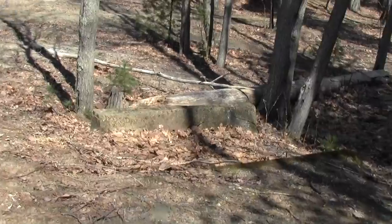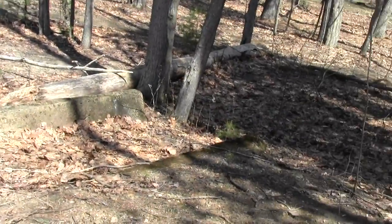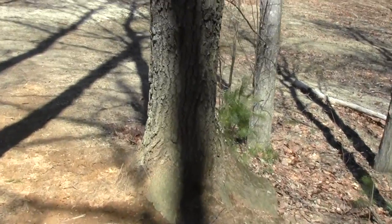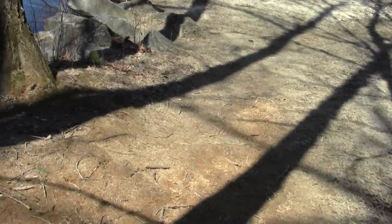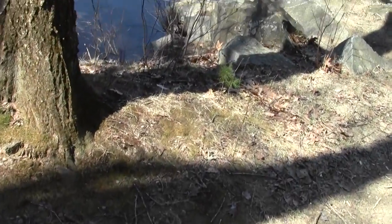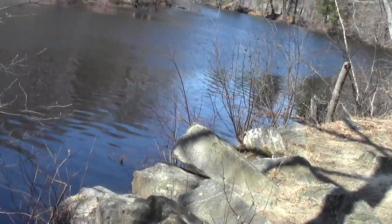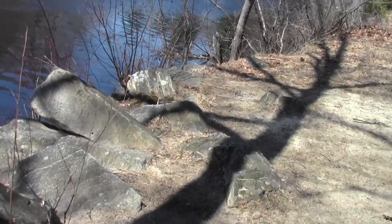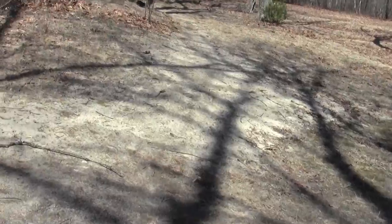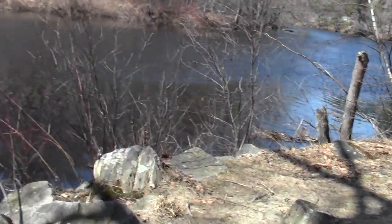Who knows? That looks like old culvert remnants, so this must have been a continuation of that trolley line on up to the early leisure entertainment location of Willett Pond.